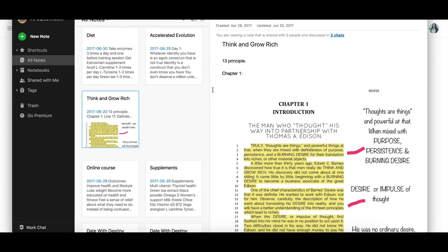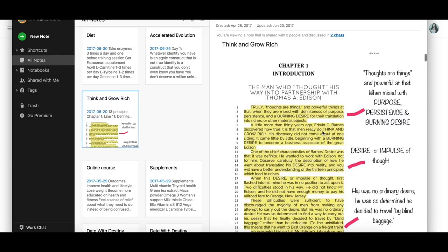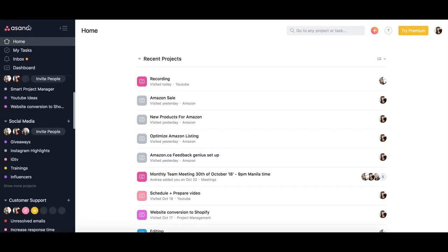Okay, so this here is called Evernote. Evernote is a place to take notes. Instead of just using a little notepad on your computer, you can use Evernote and you can sync it with your phone so you can have your notes with you wherever you go. I love it. I have a million and one notes here. Here I'm taking notes about, you know, the book Think and Grow Rich. I've got notes about my diet. I've got notes about so many things. So definitely recommend it.